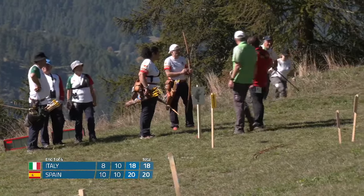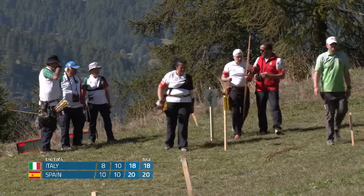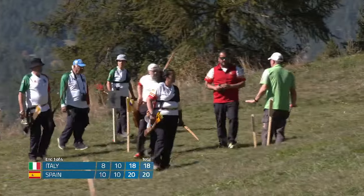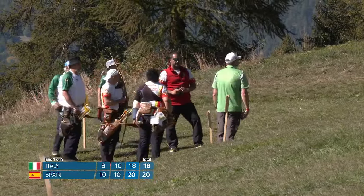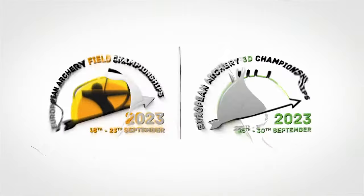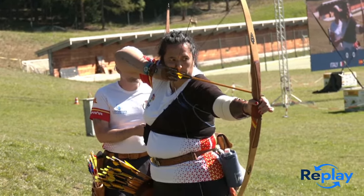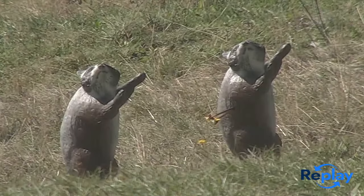But look at how the Spanish arrows are so close to each other, almost as if one person shot them both. That's impressive. An impressive start for both of the teams. And I don't know if you can hear them, but here are the horns. Both of the teams cheering for the teammates.